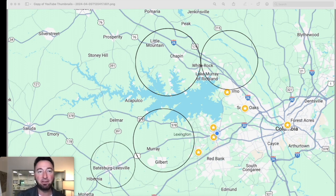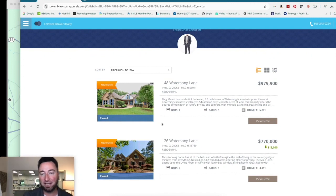But here in Chapin, let's look at a few of the homes that have sold to give you an idea of the look and the price point. Here's one, a 7-bedroom, 6-bath, 6,200 square foot house. That's a lot of house. 5 acres for $979, and here's another one here, all brick. This was on 5 acres as well for $770.